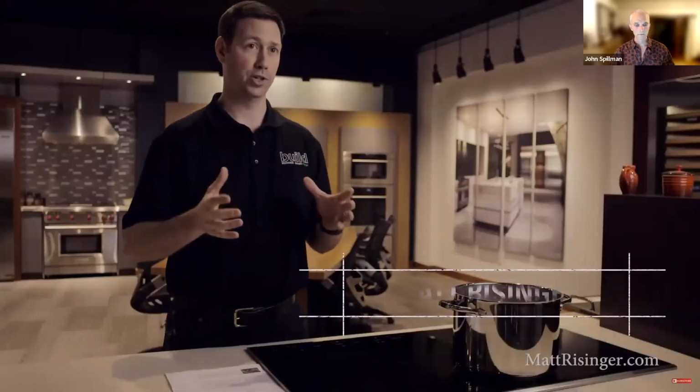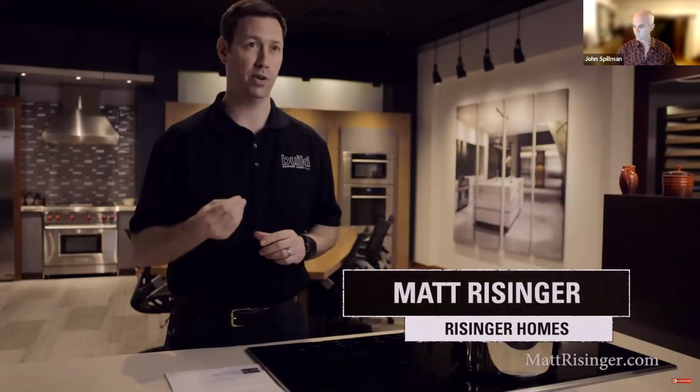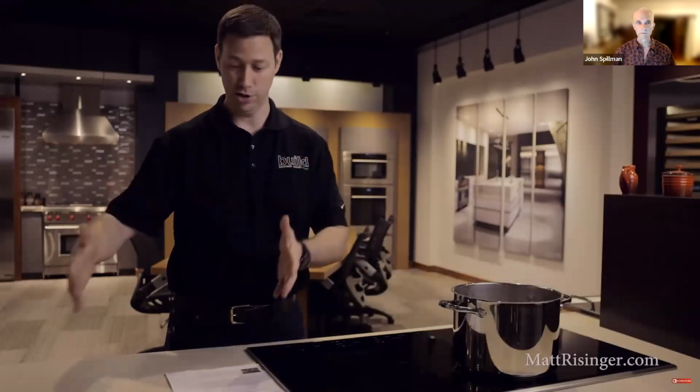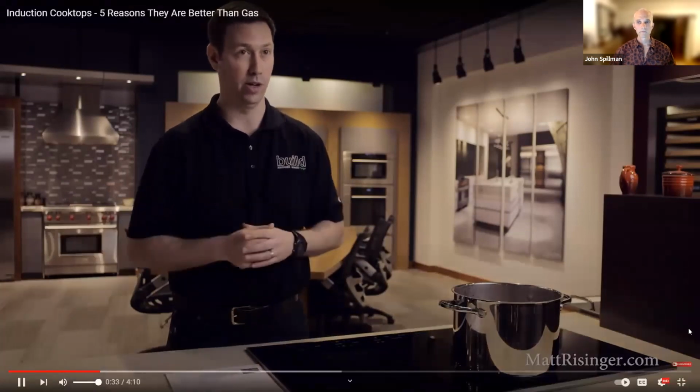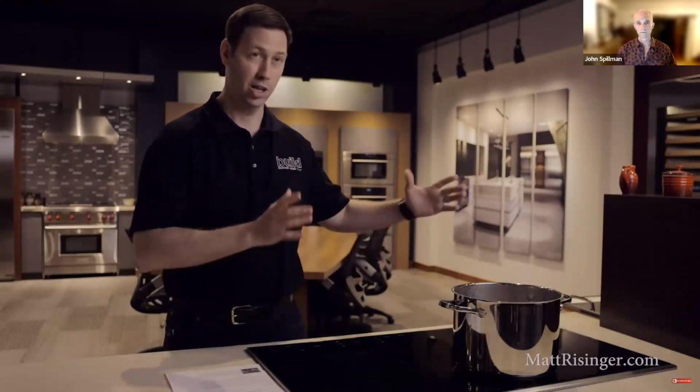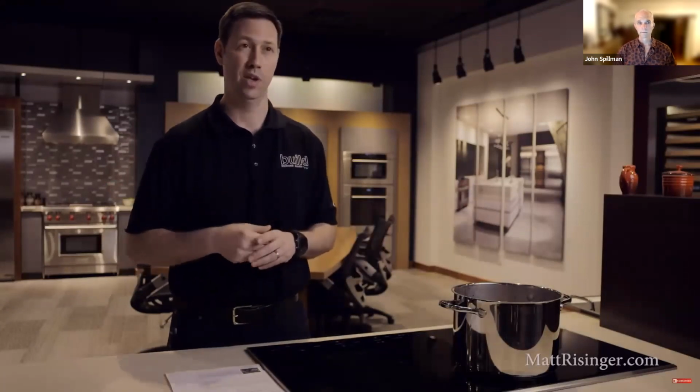I put my first induction cooktop in a house about 10 years ago. The client had a Wolf 6-burner gas cooktop, and they installed this new technology called induction on a little 2-burner side unit. It was funny, I talked to that client about a month after they moved in, and they absolutely loved cooking with induction. They were barely using their gas cooktop. Since then, about 50% of my clients choose induction, and I'm shocked that I'm not doing this on every single house. It's still a fraction of the marketplace in America.